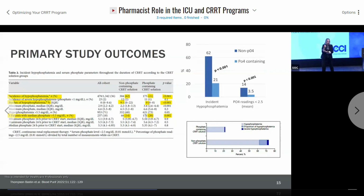We also looked at patients with hyperphosphatemia. You can see that as the third highlighted variable on the bottom in the middle here. And we talked about this, some people were asking too, would you see hyperphosphatemia with the solutions? And you can see yes, 20% of our patients versus 14% had hyperphosphatemia as well.